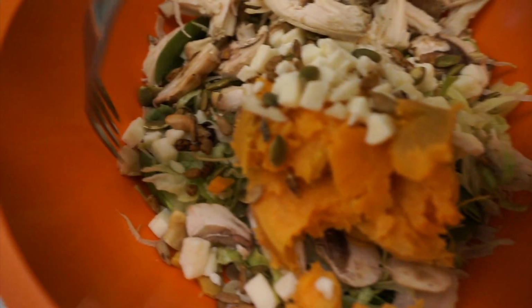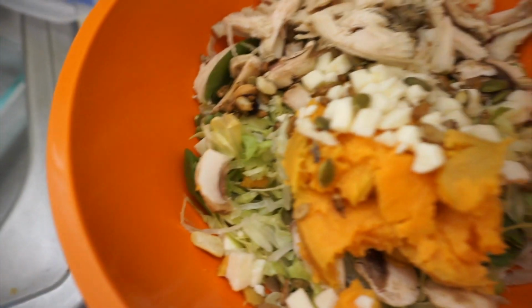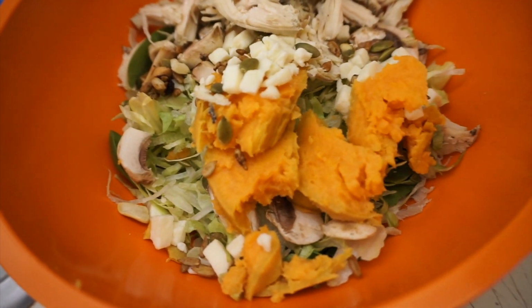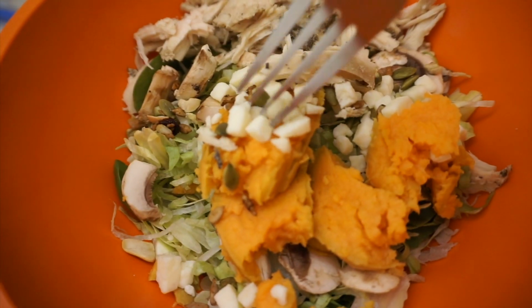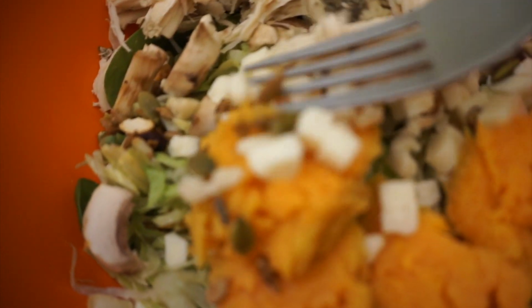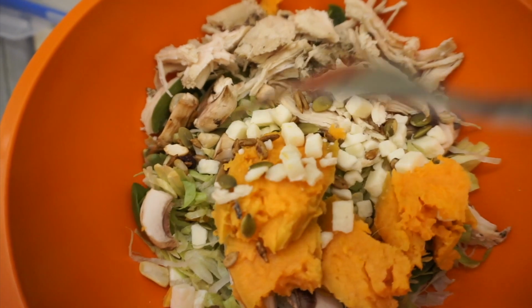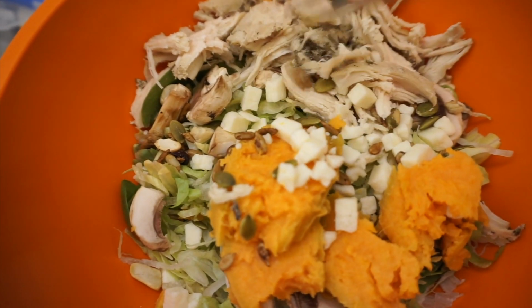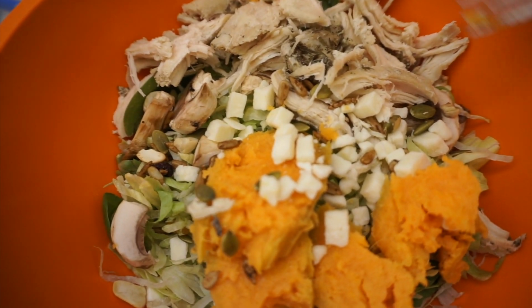Alright guys, so we have 30 grams of spinach, 40 grams of shredded lettuce, 40 grams of mushrooms, 85 grams of sweet potato, 65 grams of slow-cooked shredded chicken, 20 grams of reduced-fat feta cheese, and then see these little seeds here? I brought them from Canada, and it's called a salad topper, and it has all kinds of seeds and craisins and sunflower seeds, pumpkin seeds, cashews, and there's 8 grams of that. I'm gonna throw some ketchup in there, some salt, and that'll be about it.